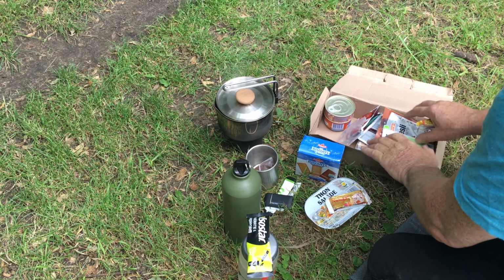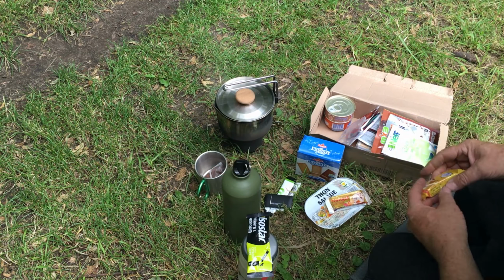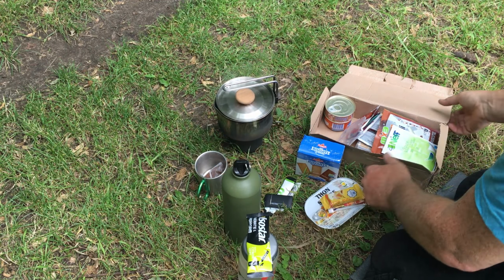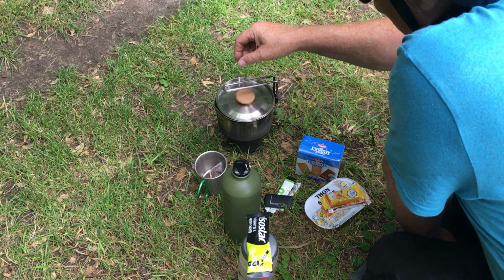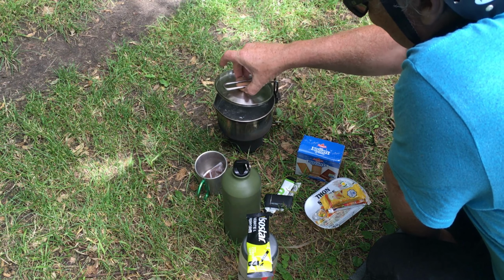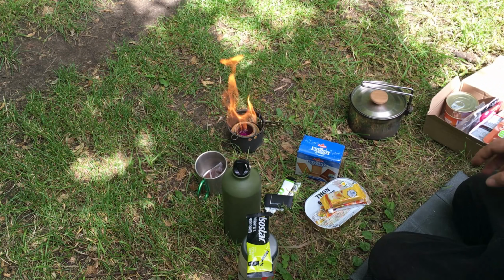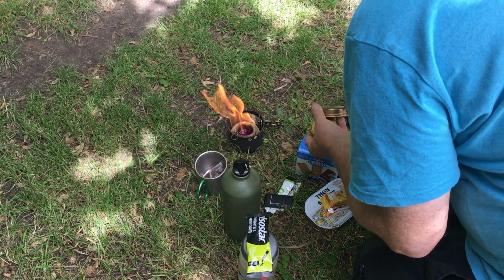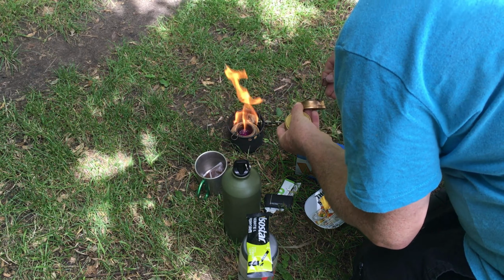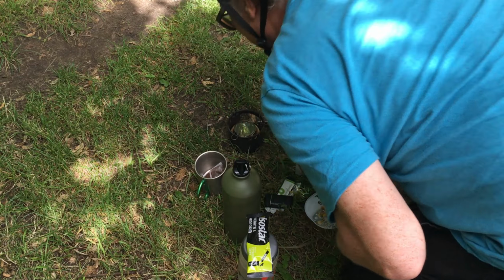So, those, got a coffee. A little pâté fruit bar, there we go. So that's that. That was boiled. That's out.